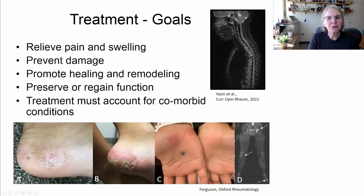So what are our treatment goals? Really to relieve their pain and suffering, to prevent them from having long-term damage. Here is a spine that's involved. You can see multiple vertebral body levels that have compression deformities. This one has slightly high signal, but this is more damage rather than active disease at this point. We want them to be able to heal and remodel. Some backs will recover some vertebral body height, but most don't. And then physical therapy and treatment can help them regain function they've lost.